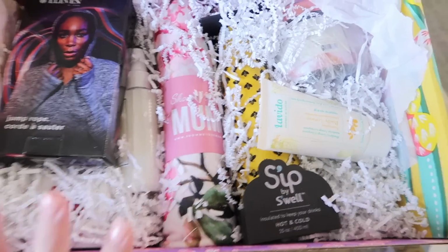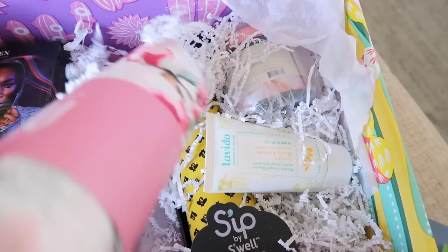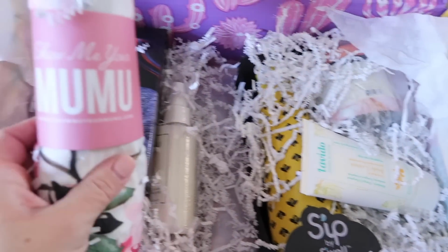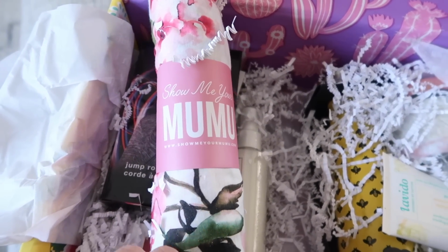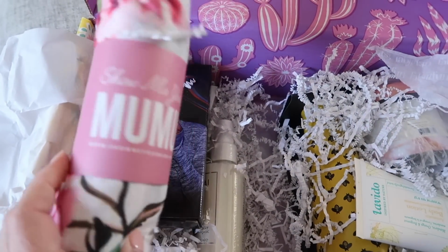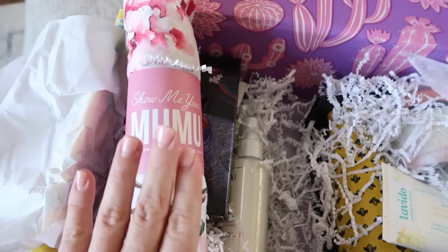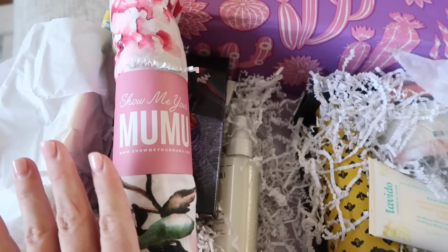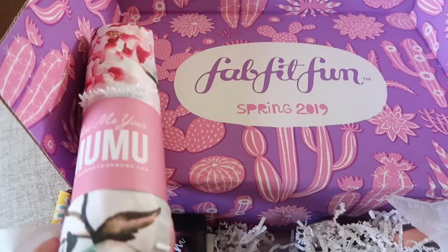Immediately when I opened my box, the first thing my eyes went to was this amazing robe from Show Me Your Muumuu. I haven't even opened it yet, and just feeling it, it is so soft. So we're gonna open it and take a look. It looks like such a pretty floral print, but this alone is more expensive than this whole box. So that is so amazing.